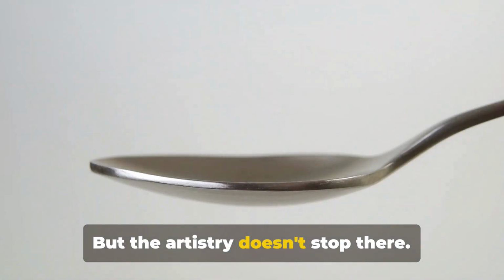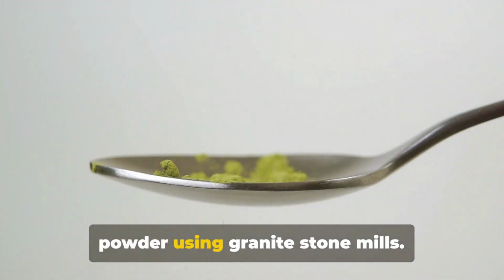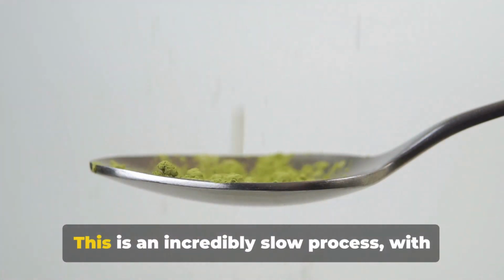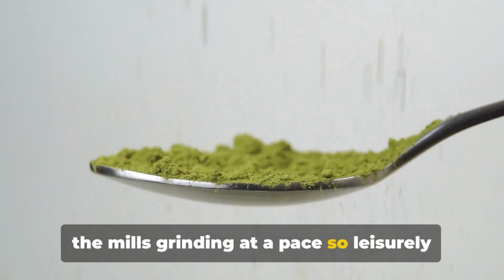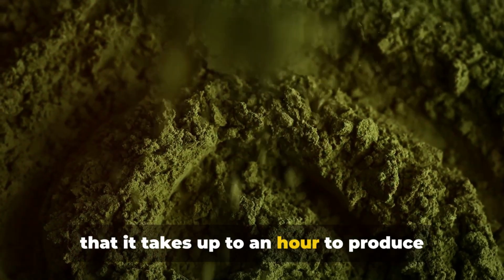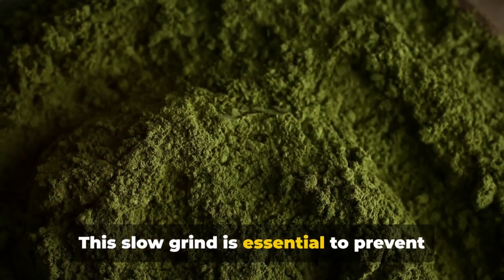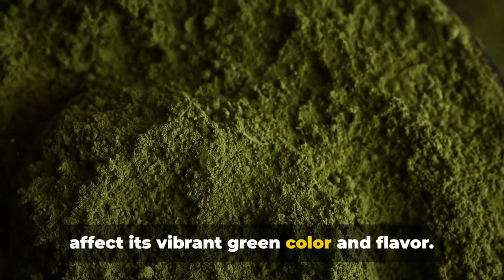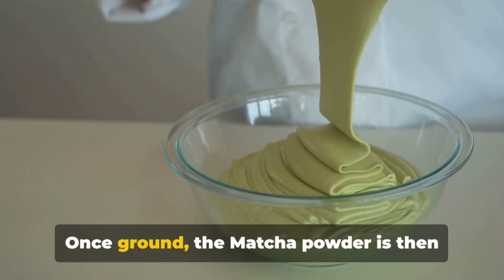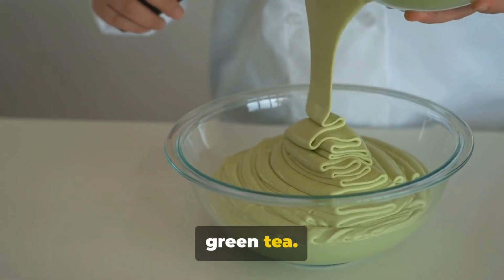But the artistry doesn't stop there. The tencha is then ground into a fine powder using granite stone mills. This is an incredibly slow process, with the mills grinding at a pace so leisurely that it takes up to an hour to produce just 30 grams of matcha. This slow grind is essential to prevent the powder from oxidizing, which would affect its vibrant green color and flavor. Once ground, the matcha powder is then ready to be whisked into a frothy, vibrant green tea.